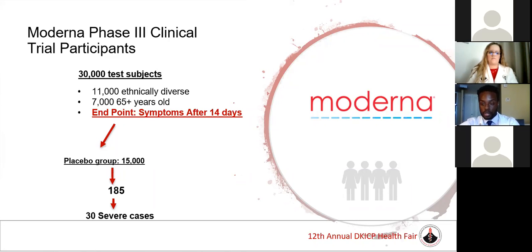So half of them were in this group, about 15,000 subjects. And of that, 185 of them reported having COVID symptoms. 30 of that 185 were severe cases. And on the other side, we had the subjects that actually received the active vaccine. 11 of them did report symptoms.